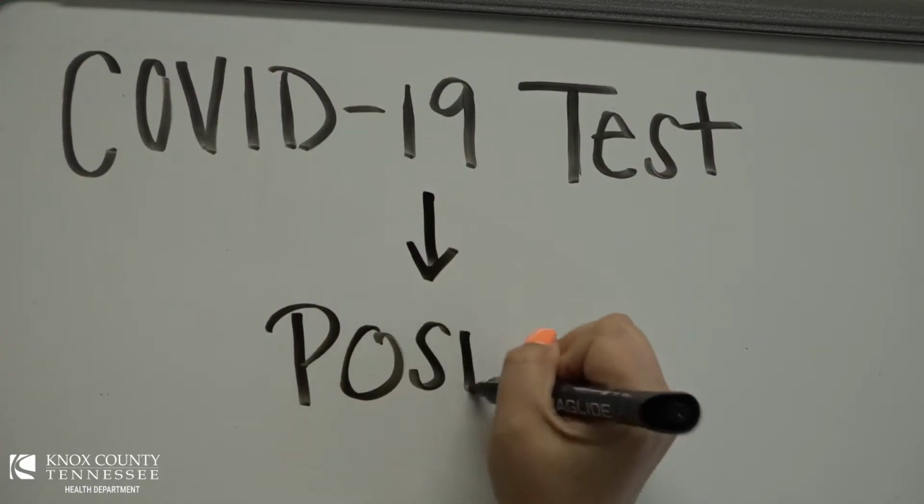Today we're going to talk a little bit about contact tracing processes here. We know some folks are visual learners, so we will be using a whiteboard to try and illustrate how this process works. Let's start at the beginning.